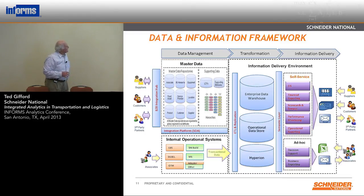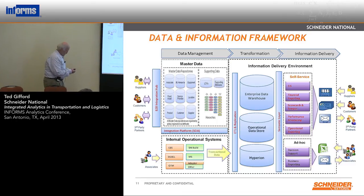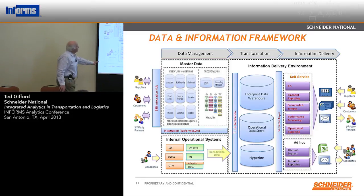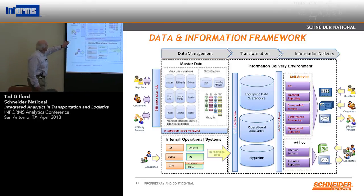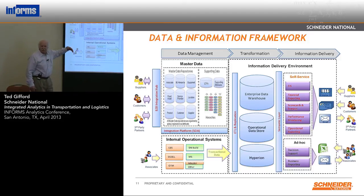I got this from the BI group, and I probably could have abstracted and simplified it somewhat, but just to summarize, on the left-hand side we've got our operational system. Up here is the master data that's more or less static. So customer master files, product files, supplier files, various lists of values and attributes that are used to run things.